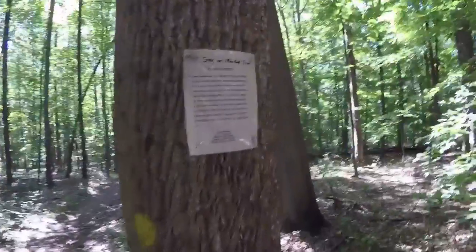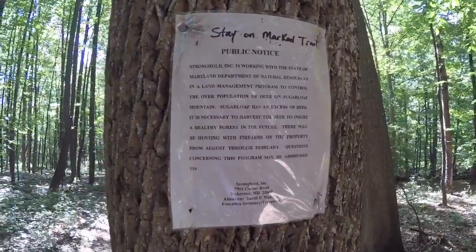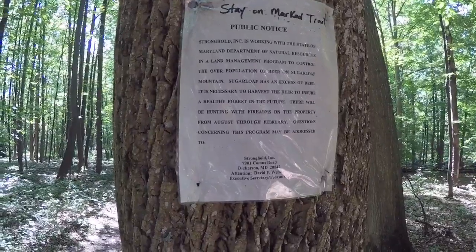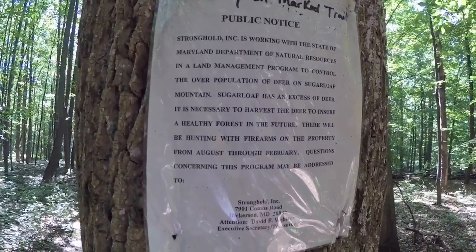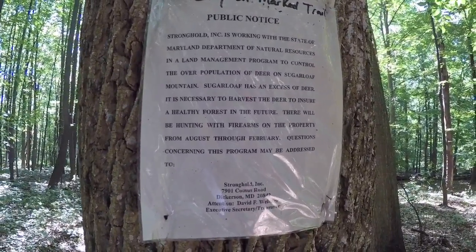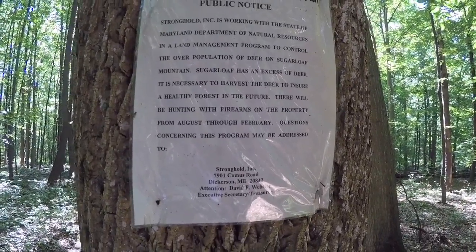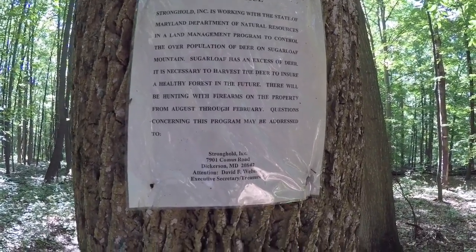Public notice. Stronghold Inc. is working with the state of Maryland Department of Natural Resources and Land Management Program to control the overpopulation of deer. Sugarloaf has an excess of deer and it's necessary to harvest the deer and ensure a healthy forest in the future. There will be hunting with firearms on the property from August through February. So we have no worries at this time of the year, at least.